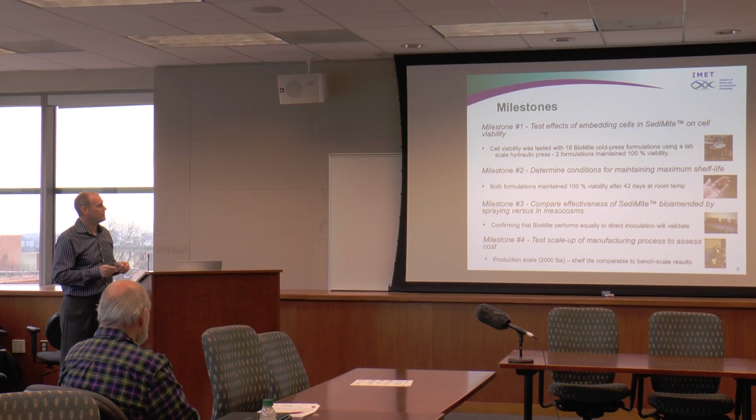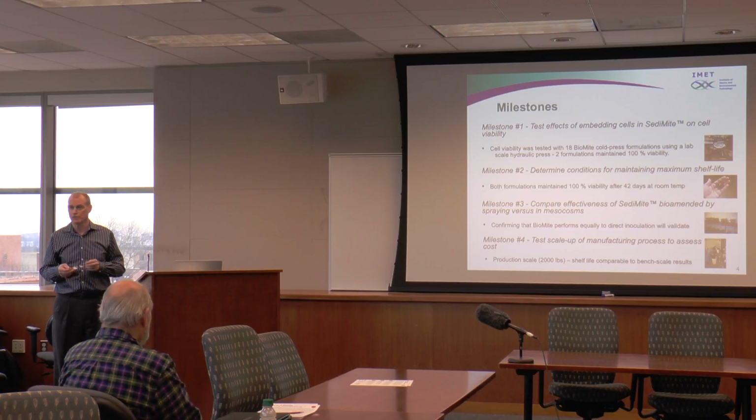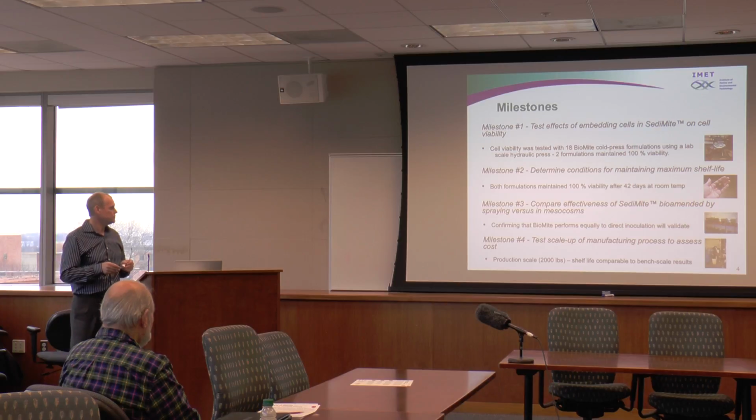Next was determining conditions for maintaining the maximum shelf life. And then this came to changing the formulations again. And we came up with a formulation that allowed them 100% viability after 42 days after manufacturing. We've been able to extend this to about 60 days now. So we know we have a 2-month window between manufacturing and getting them into the site.